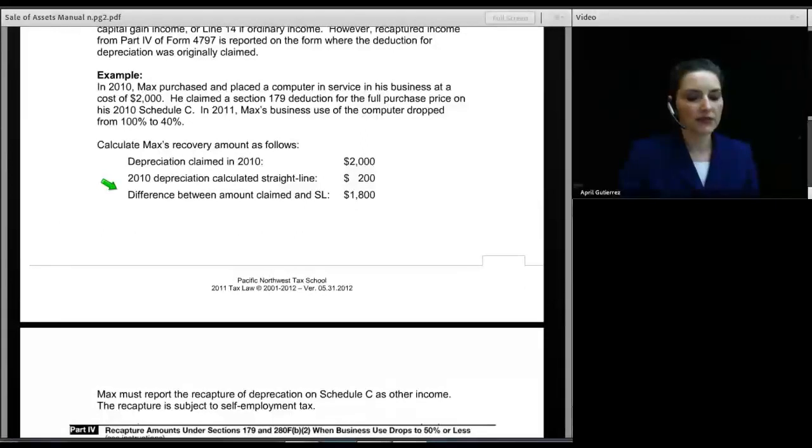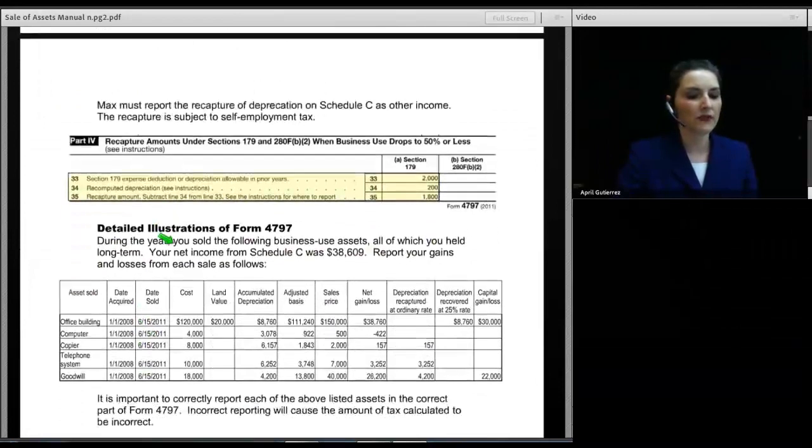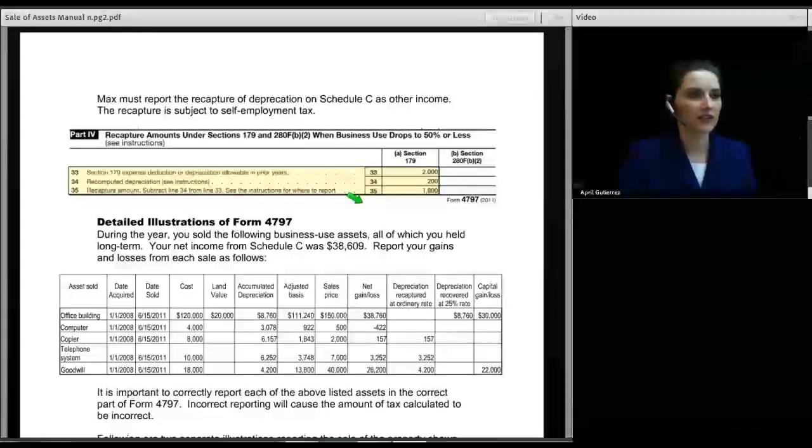The 2010 depreciation calculated straight line would only have been $200, and the difference between those two amounts is the recapture amount, $1,800. So he would fill out Part 4 of Form 4797. He'd report the original Section 179 deduction claimed, the recomputed depreciation he should have claimed, and the recapture amount of $1,800.